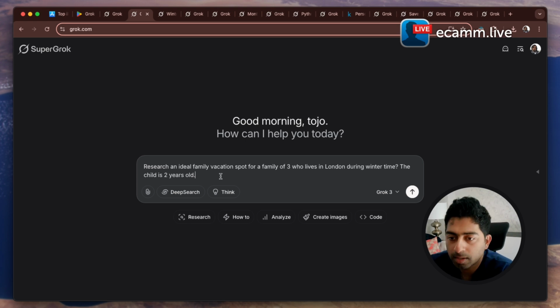So there are a couple of things here. The first one is I have specified it's winter time. So usually people like to go to warmer places, but at the same time, the child is 2 years old, so it is a bit difficult to travel with a 2-year-old on a very long flight. So let's see what Grok can come up with in this particular situation.